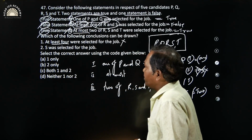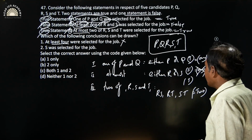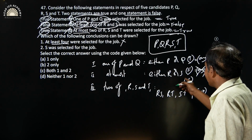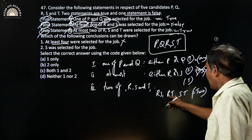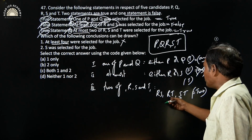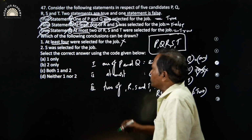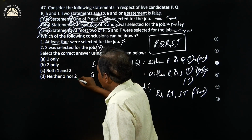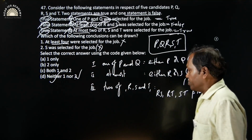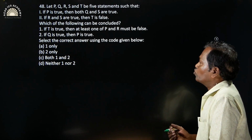And statement 2. S was selected for the job. How do we say S? P or Q, this is okay. R or S, we don't know. R, S, R, T or S, T. Even S, T is a possibility, like R, T is also a possibility here. So we can't determine that. We can't come to the conclusion, and this is also not possible. So neither 1 nor 2. Option D.